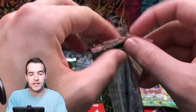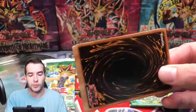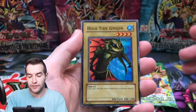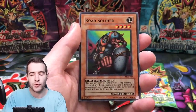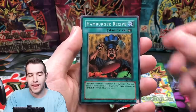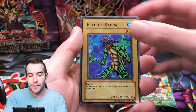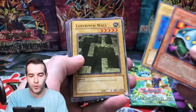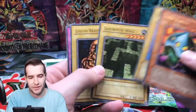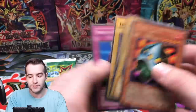Original 2000 and, I think, 2002 Magic Ruler packs, Unlimited, not the reprints. Here we go. High Tide Gyujin. Can we pull something insane? Relinquish has never been pulled on the channel. Vor Soldier, we got Hamburger Recipe, Psychic Kappa, and another UFO Turtle. Okay, Guardian of the Throne Room, Labyrinth of Nightmare, Labyrinth of the Wall, Liquid Beast, and House of Adhesive Tape.